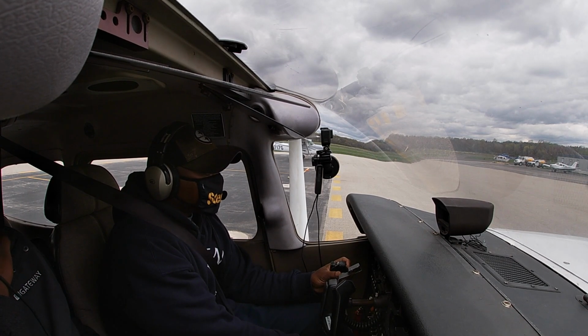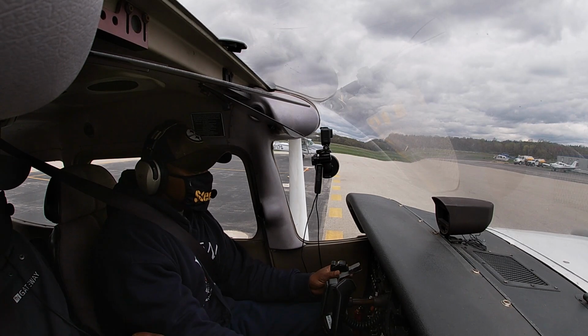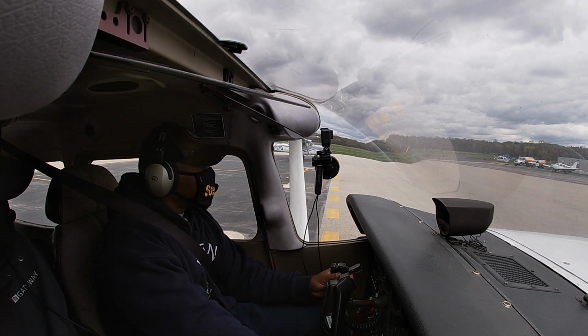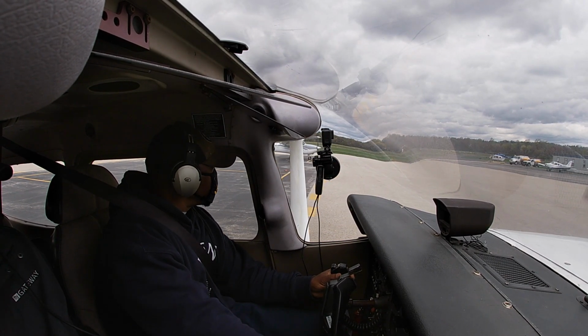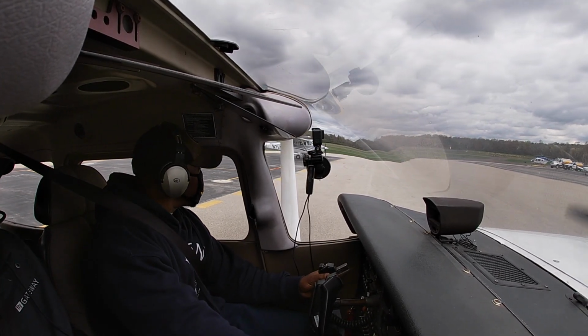Wings field, Cessna 53340, taxiing from the upper ramp for runway 6, wings. So as I get closer to my check ride, I'm really focusing on my maneuvering skills. Really trying to dial myself in.